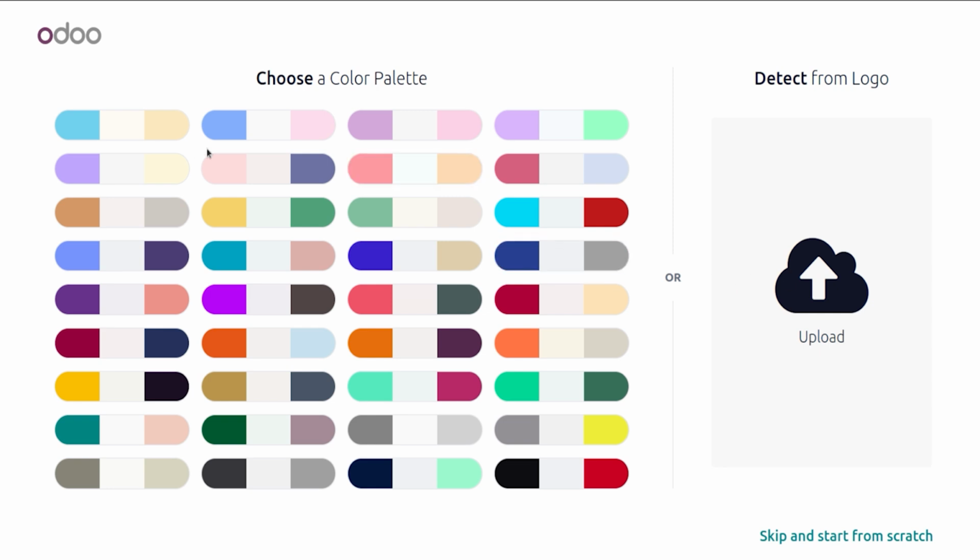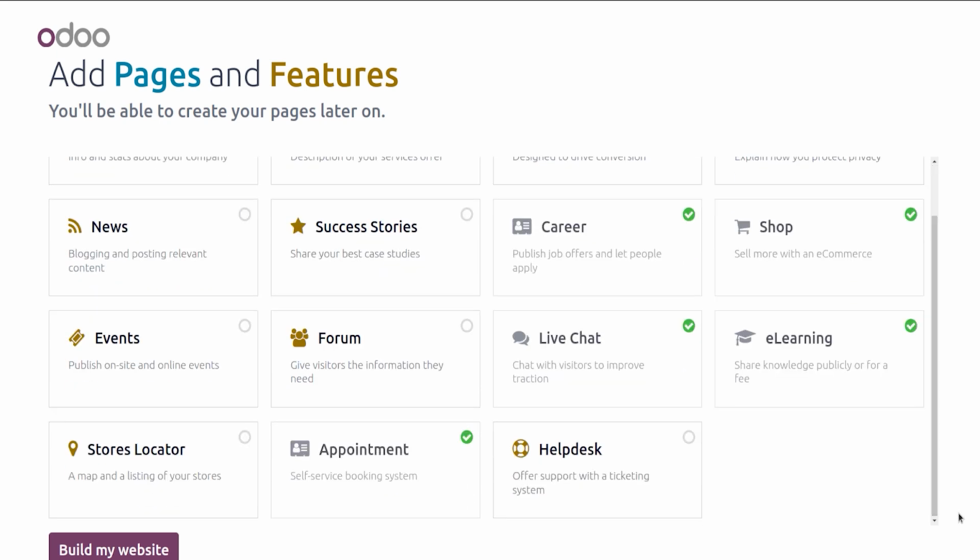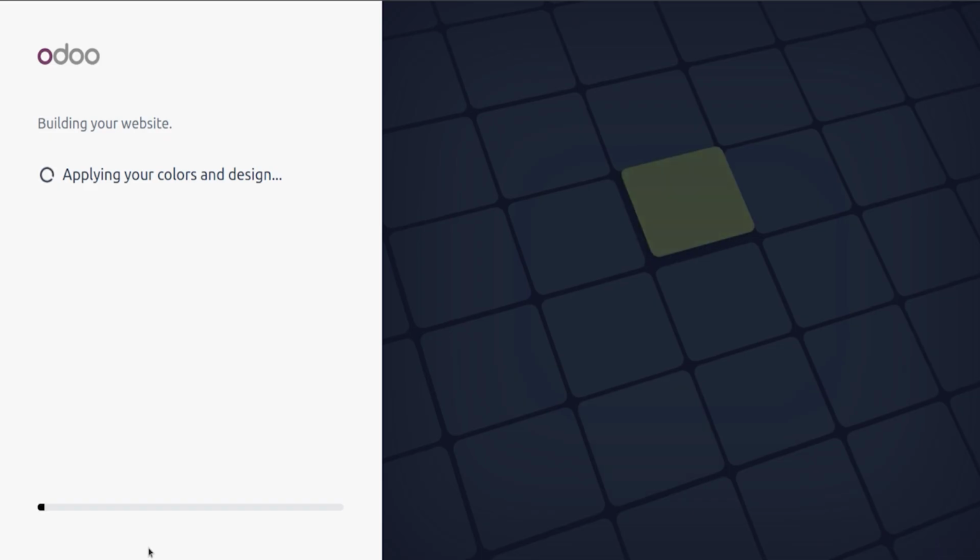I am choosing one of the color palettes from here, and you can choose the pages and features for your website from the list of pages and features that is supplied after selecting the palette. It is not necessary to create every page by hand. Below is a picture of the window here. And after that, let's click on this build my website.